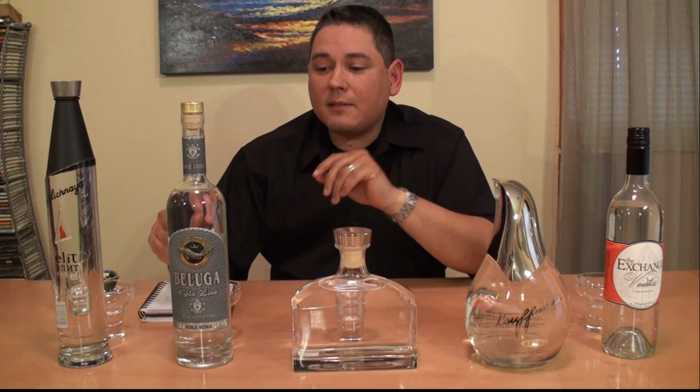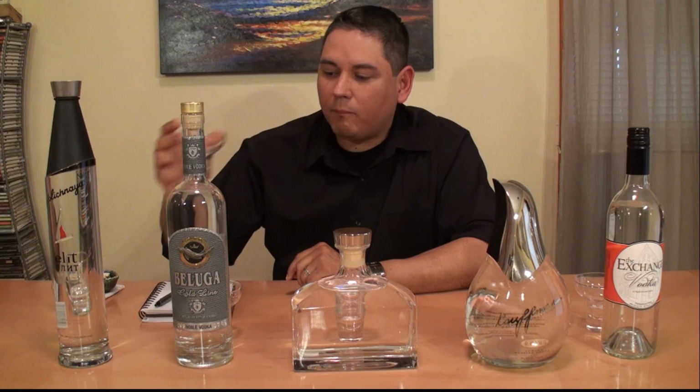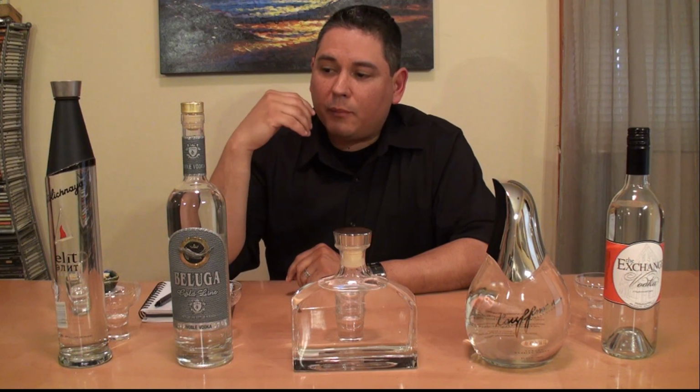Stolichnaya Elite. For about the first few seconds, let me try it again before I say this. As I'm moving it back and forth over my tongue before I swallow, for about the first few seconds, it reminds me a lot of Beluga. That creamy, silky texture. The main difference is the strength of the alcohol that comes on mid-palate. It comes on stronger than Beluga, and the heat on the tongue lasts throughout the finish. But as far as the actual flavors, very clean. Maybe just a hint of citrus. But that's a good vodka for the price.